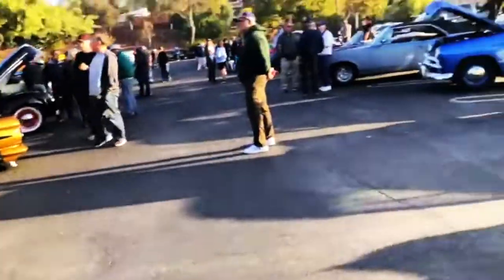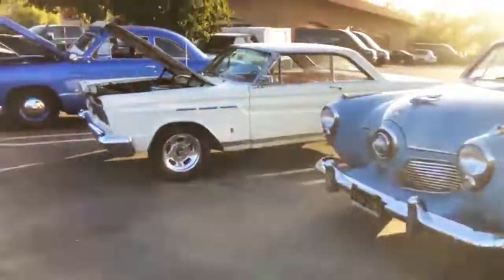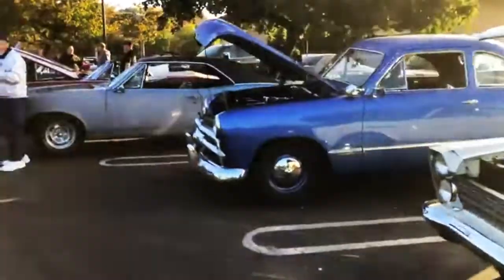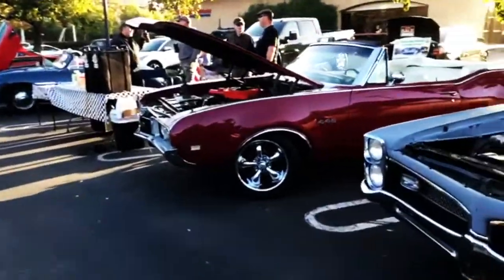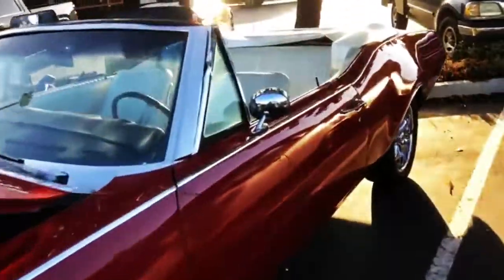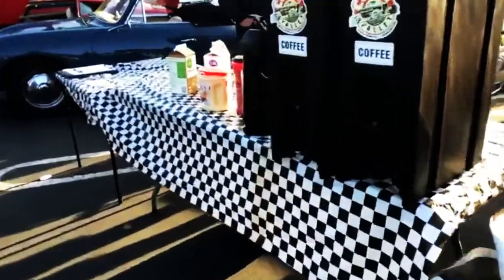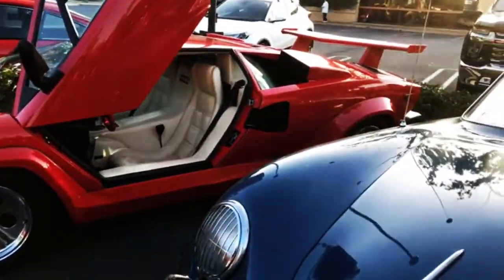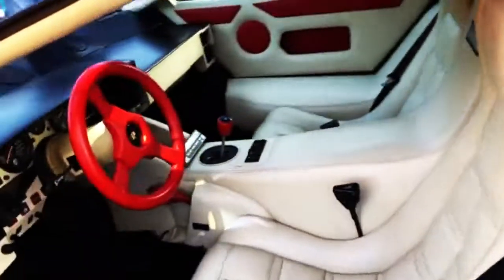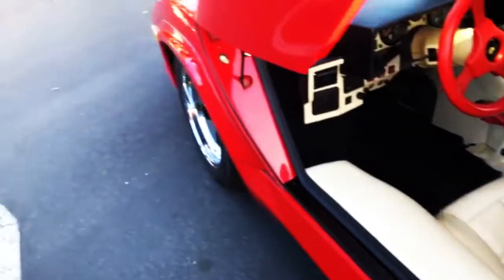That's right. Yeah, good old Aussie cars, right, Joseph? You don't see that kind of stuff that often. It's nice that this show really gets some unique stuff. There's Craig's 442. You guys have seen that with the beautiful white interior. Standard coffee operation going on. Original Lambo. Countach, baby.